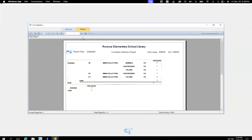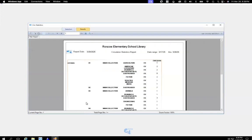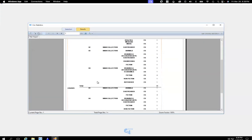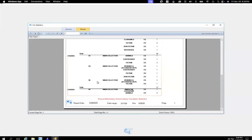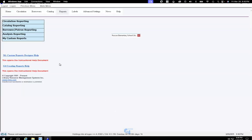They were from the Easy Reader. If I click selection, I can redo that. So that's one way. I can also do an extended period. If I did a lesson in the library about, maybe I did a 4th and 5th grade lesson and it was a biography, and so I can generate their checkouts and see if they've been checking out something that we discussed. So that's how we do that.